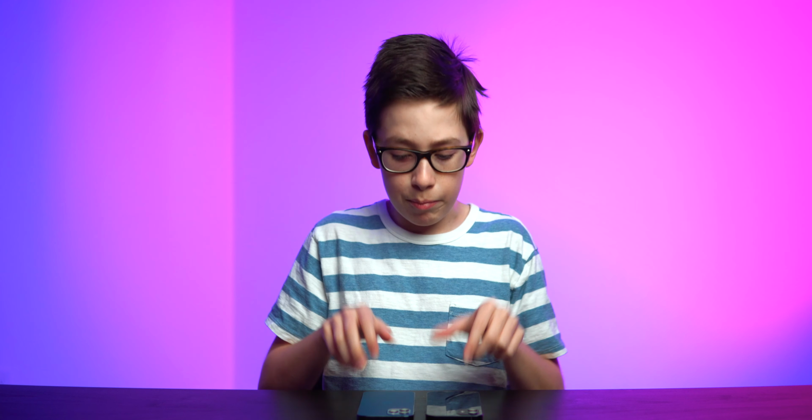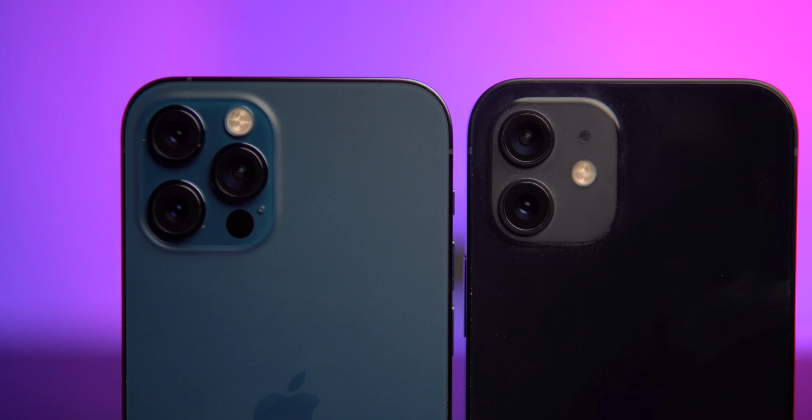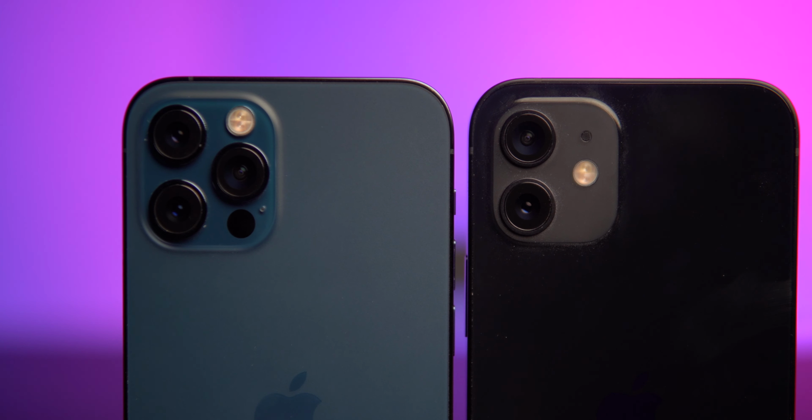All right, next up, let's talk about camera. Camera is a really big difference between these two devices, and that's something you see instantly when you pick them up. The iPhone 12 has a camera system of 2 cameras, a wide-angle lens at f1.6 and an ultra-wide-angle lens at f2.4. And so this camera system only has 2 lenses on it, as well as a true depth camera on the front. However, the iPhone 12 Pro has a 3 camera setup, as well as, of course, the true depth camera on the front as well.